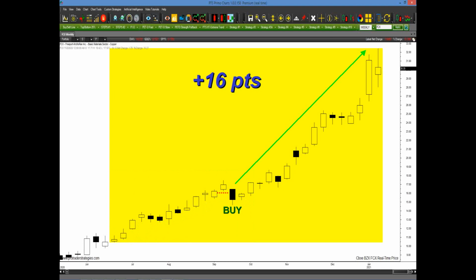Why? Because the tool, the PTS Extreme Trend indicator, was saying it's still in an extreme uptrend. Until the bars go out of that yellow block, most likely it's going to continue higher. Now, it's not a predictive tool. It doesn't tell you how high or how low.